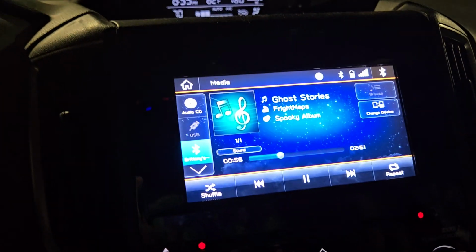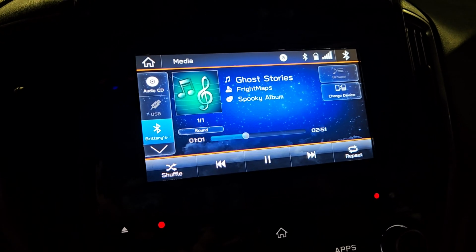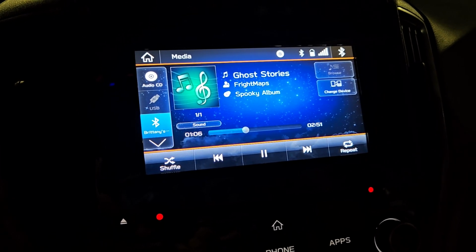So I just turned on my radio so we can get my maps app to go where we need to go, and it's currently playing ghost stories. I don't know if it's connected to the app or what, but it's kind of creepy. Because I did not set this, and I don't even know what this is. I'm assuming it's the app because it says Fright Maps, but still, that's creepy. It's spooky. Mom, it's haunted. Okay, let's go.